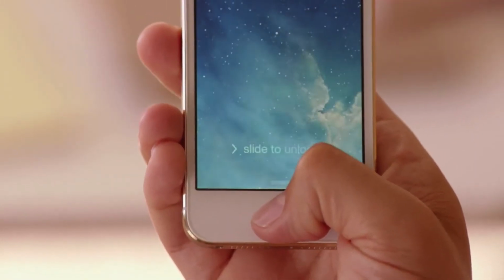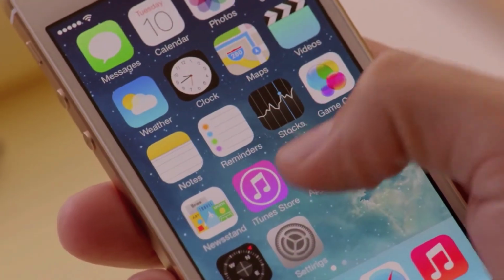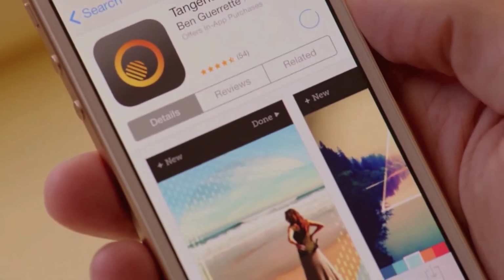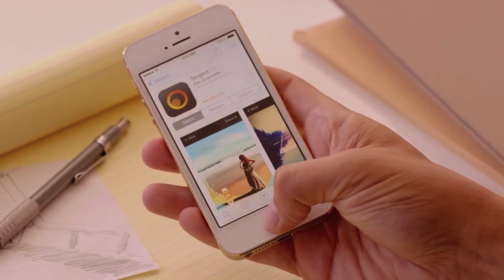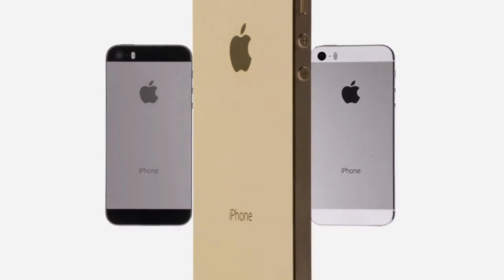The largest addition to the iPhone 5S is the Touch ID. Touch ID is a fingerprint identity sensor built right into the home button. Touch ID gives you the ability to unlock your device as opposed to setting a passcode, and can also be used for buying anything from iTunes or the App Store.